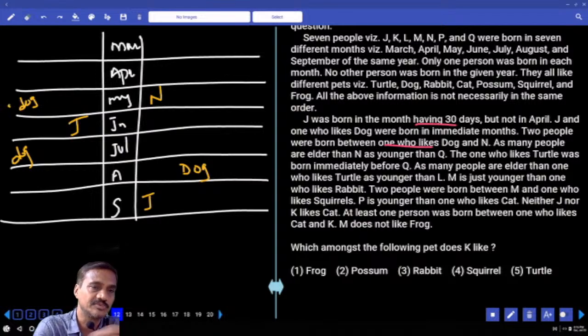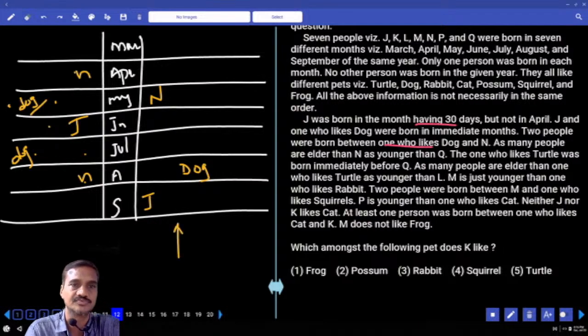If we take each of these, we are getting 2 possibilities. N can come here or here. Suppose dog is here, then N comes here. If dog is here, N comes here. Here there are 2 possibilities. Here there is only one. Now what should we do? We need to focus on this one first.